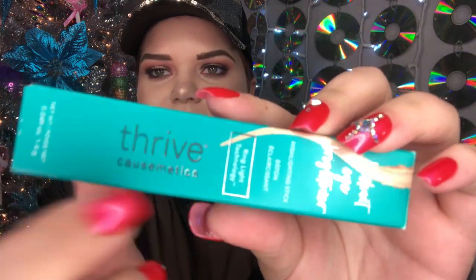However, I'm always talking about how I'm looking for citrus scented anything, and I love, love, love the scent of the sweet orange. Next thing that I'm pulling out is this Brilliant Eye Brightener Highlighting Sticks from Thrive Cosmetics. Oh my goodness. Okay, I thought it was obviously cosmetics, and that's really fun. But I was really loving this highlighting stick.